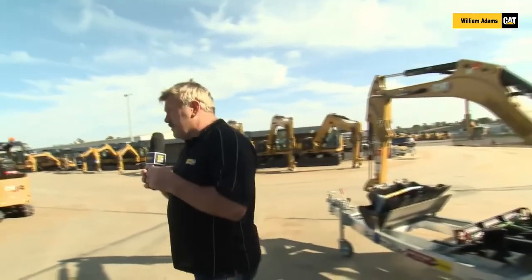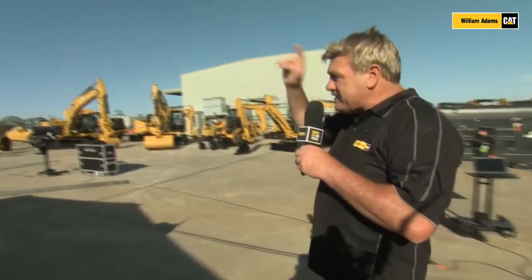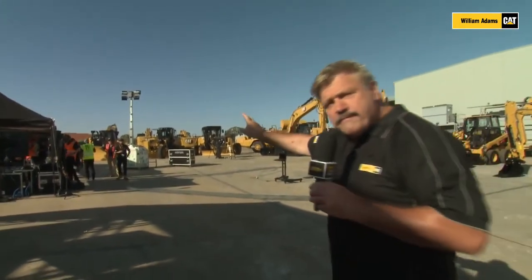Ladies and gentlemen, boys and girls, it has been absolutely fantastic out here. You can see the range that we've got through so far. And next, over there to the left-hand side, the motor graders coming up very, very shortly.